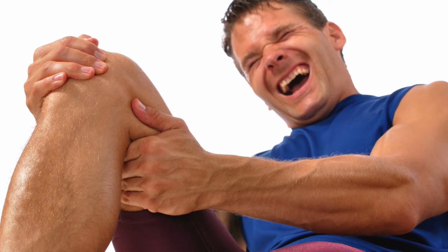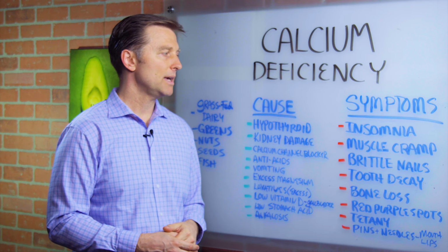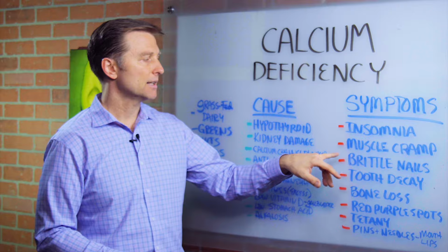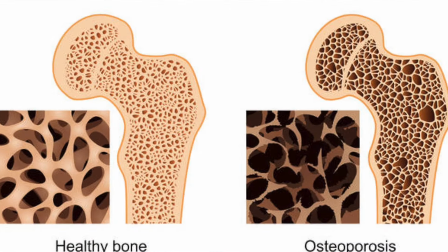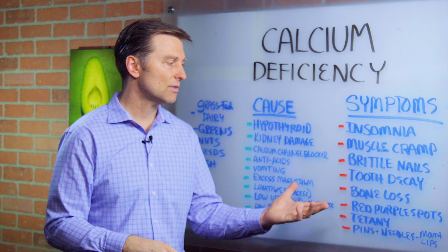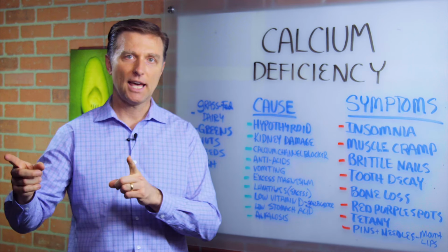Muscle cramps, okay, so that's one common symptom. So I recommend calcium lactate or calcium citrate. It's very easy to find. Brittle nails, tooth decay, bone loss, and red-purple spots. They could be really small or they can be bigger. Why? Because calcium is involved in the clotting of blood, just like vitamin K is.